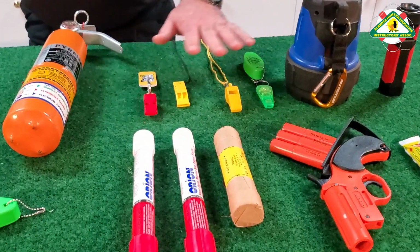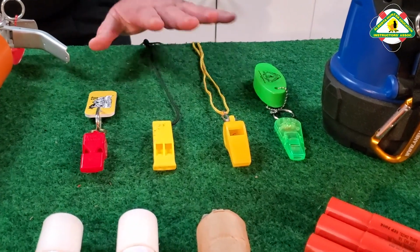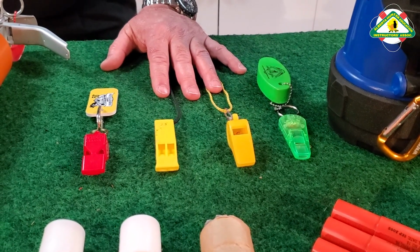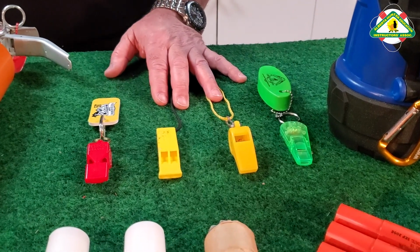We recommend that you carry a whistle. I would recommend that you attach these to your life jackets and have them at the ready at all times. All whistles are not created equal. It's a sound signaling device that lets other boaters or other people know that you might need help. It tells them that you have trouble, and you need to be able to rely on it.